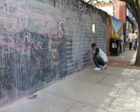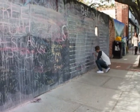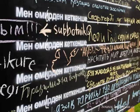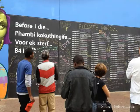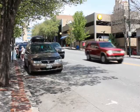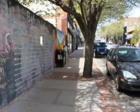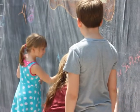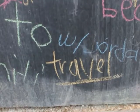Asheville's Before I Die wall is one of over 500 that are located all over the world. The wall was started by artist Katie Chang in New Orleans in 2011 and has grown into a global project in over 70 different countries and in 35 different languages. The wall is located on Biltmore Avenue near Dock Chase and was installed in the summer of 2014. Since then, it has been constantly covered with layers of dreams and brightly colored chalk.